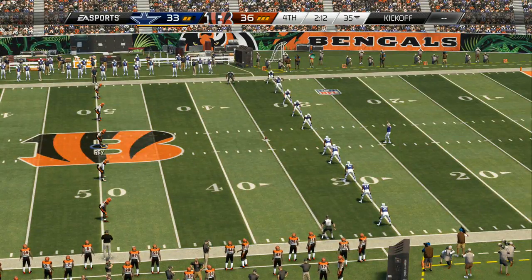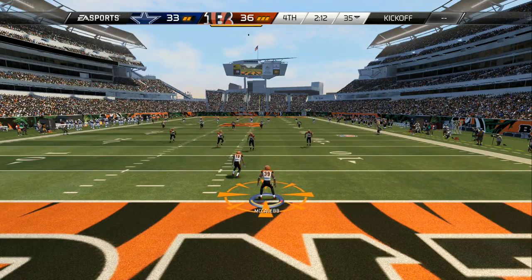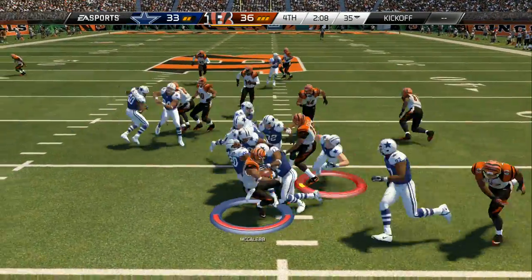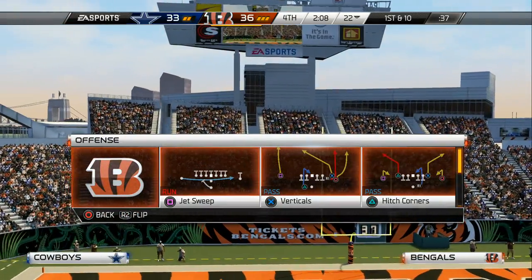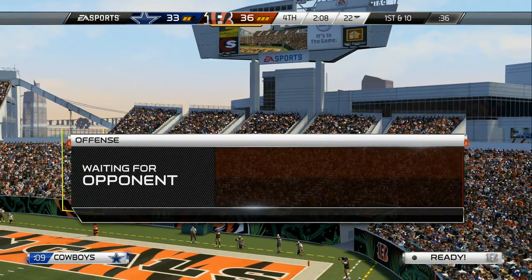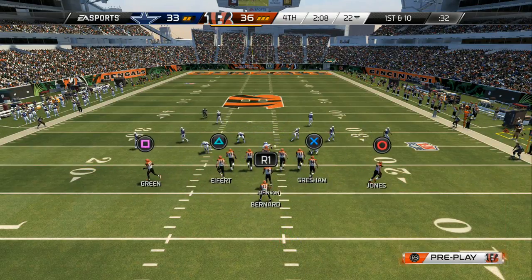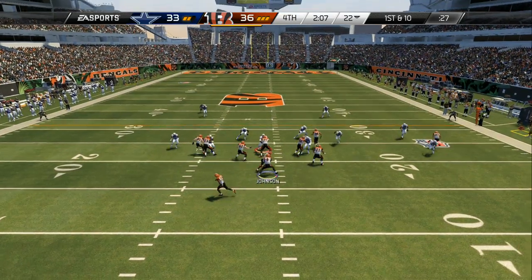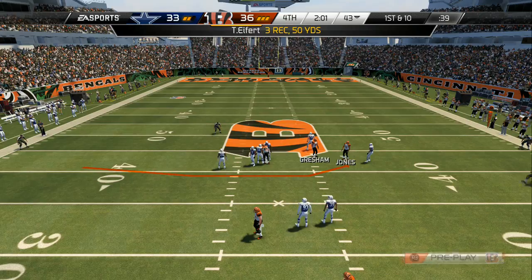The Bengals are ready to return the kick. He's got a chance to return this one. And he's tackled just past the 20. We'll mark it at the 22-yard line. We're late in the fourth, and the offense is just trying to sit on the lead. First and 10. Complete. He's brought down right around the 43-yard line.